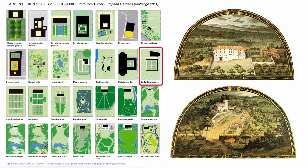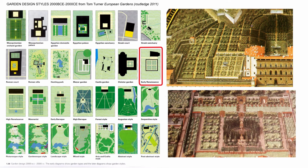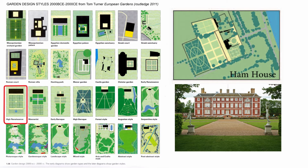Early Renaissance gardens were made outside castles and fortified manor houses. Life was becoming safer, and newly wealthy families could live outside fortifications, where there was space for fruit, vegetables, flowers, gravel walks, and statues. High Renaissance gardens were larger than their predecessors and designed as geometrical extensions of grand villas. Axes, sculpture collections and views became important.